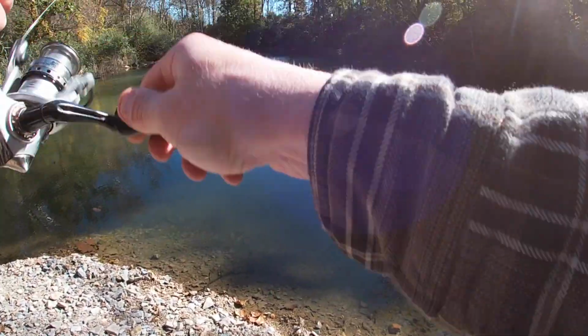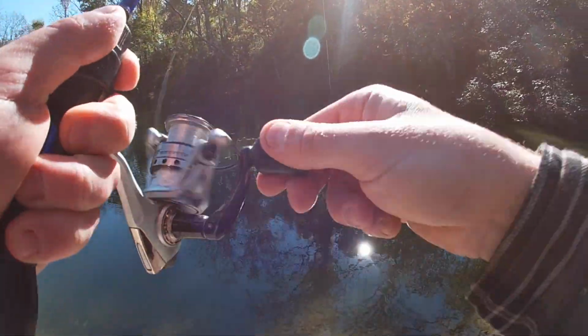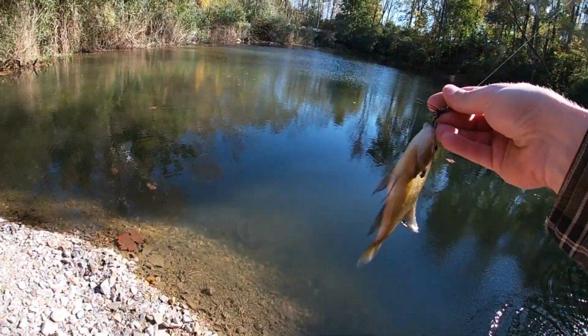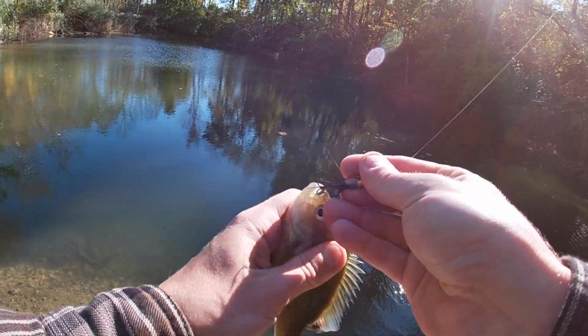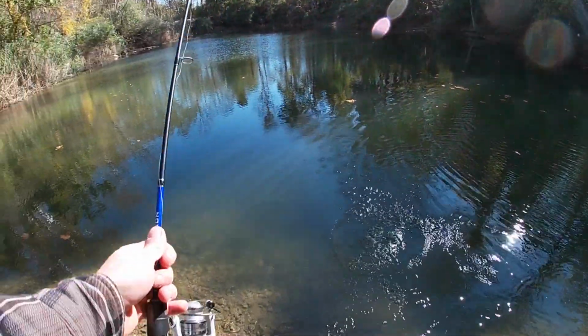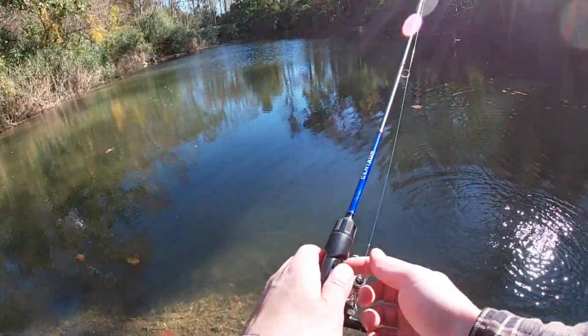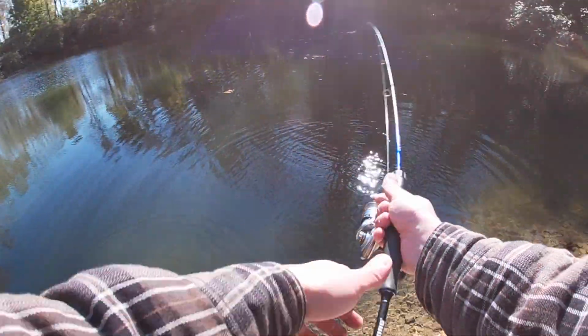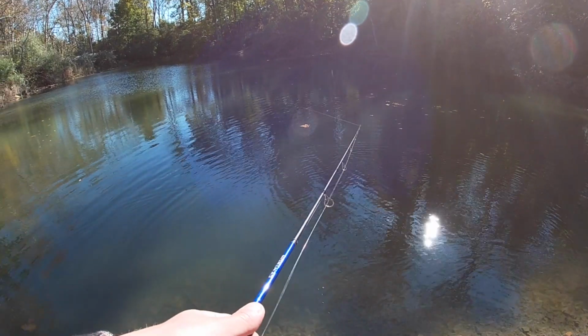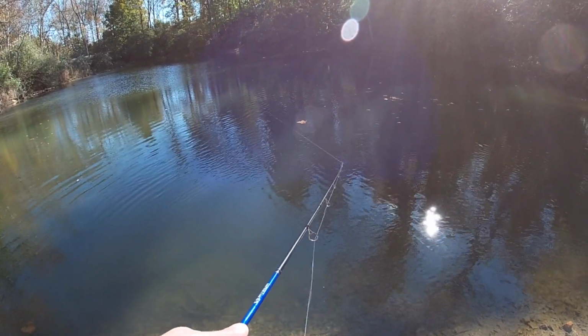Dang, there we go. First cast with the spinner. What the heck do we have here? Following suit with the sunfish, it is a big old bluegill. This is the most entertaining episode ever, guys. But hey, at least we made it out here on this beautiful fall day. We're at this amazing little creek with this awesome little lake, just to make it even sweeter.